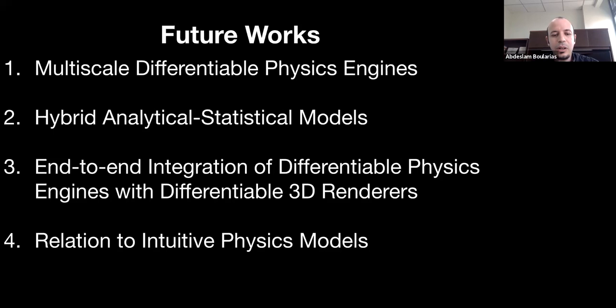Third point is end-to-end integration of differentiable physics engines with differentiable 3D renderers. Differentiable 3D renderers give you the derivative of a pixel in an image with respect to the pose of an object. Differentiable physics gives you the derivative of the pose with respect to force. If you integrate the two, then you can get the derivative of a pixel with respect to the forces that you are applying. And that'll be very interesting. Then you can do both shape reconstruction and parameter estimation, friction and mass, using the same platform in an end-to-end way.